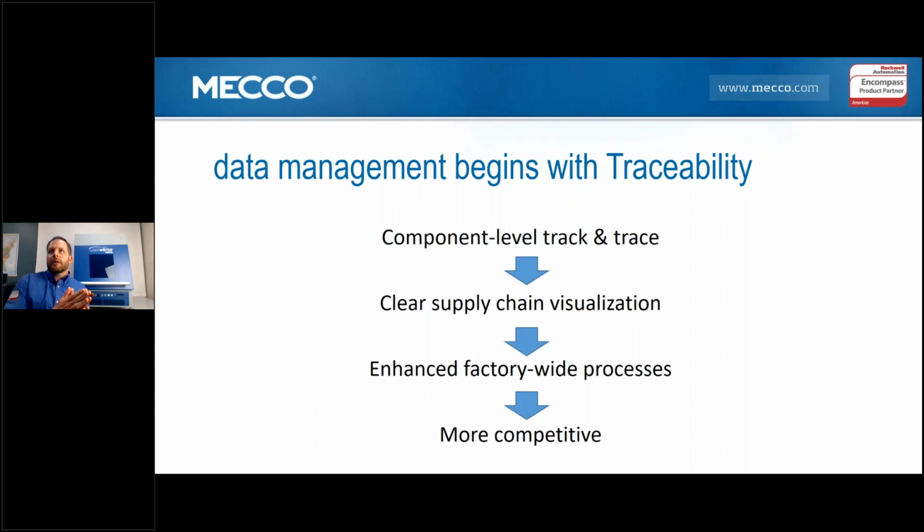So all of that data management begins with traceability, and that's why this is so core and important to MECCO and what we do. That data management you need right now to increase your competitiveness and create the factory of the future begins with one thing: traceability. So it starts small with an infrastructure that can expand incrementally as you decide to grow your track and trace capabilities.